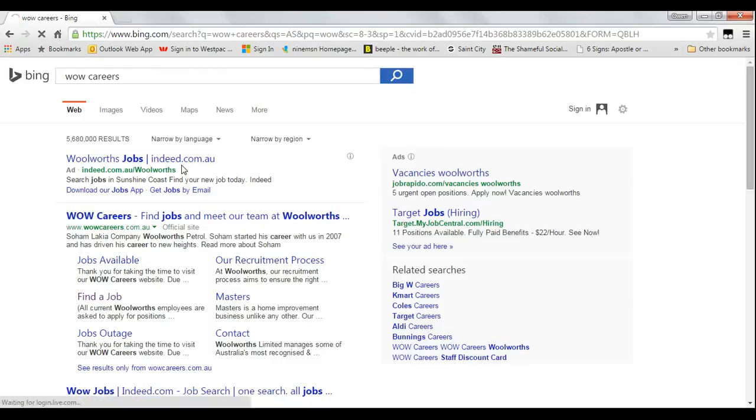For those who are familiar with Google searching, Bing search and other search engines follow a very similar format. And over here on this side is the area that we actually want to look at and have a crack at.